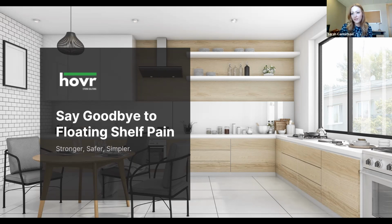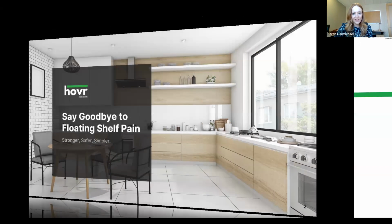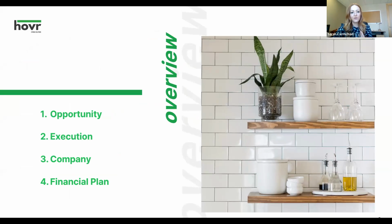So we work a lot with investor decks. We work a lot with people who want to show what they're doing and communicate it properly. So first off, we start with "say goodbye to floating shelf pain." So people go, oh, okay. Either they know going in that there's the two-prong shelves, and then they start sagging over time, or you can't put a lot of weight on them, or they might be familiar with that. Then we go into the overview. It's nice to give people an overview of where you're going. With these guys, we framed it with the opportunity, because we're looking for investors, the execution, company, and financial plan.